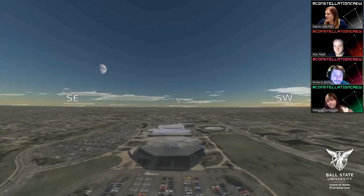And we are going to teach you all about Hercules and look at some interesting things inside the constellation. Things that you can't see with just your eyes, that you need a telescope to help you see. But there are some things you can spot if you look really closely. So stay tuned for all of that.